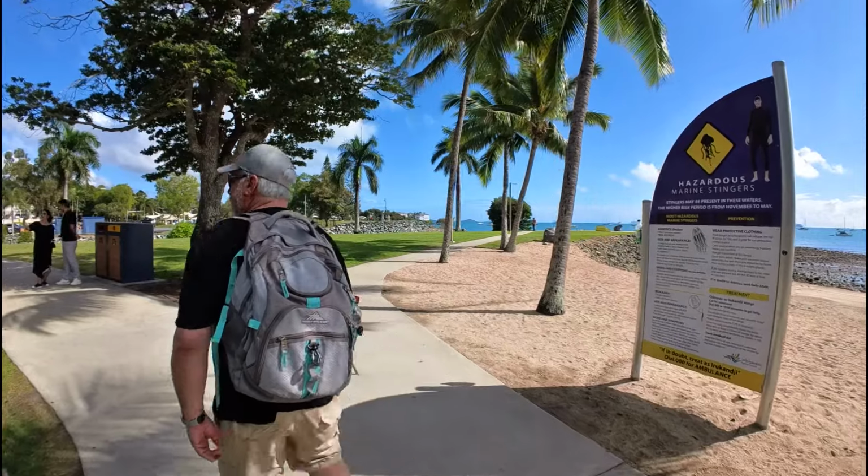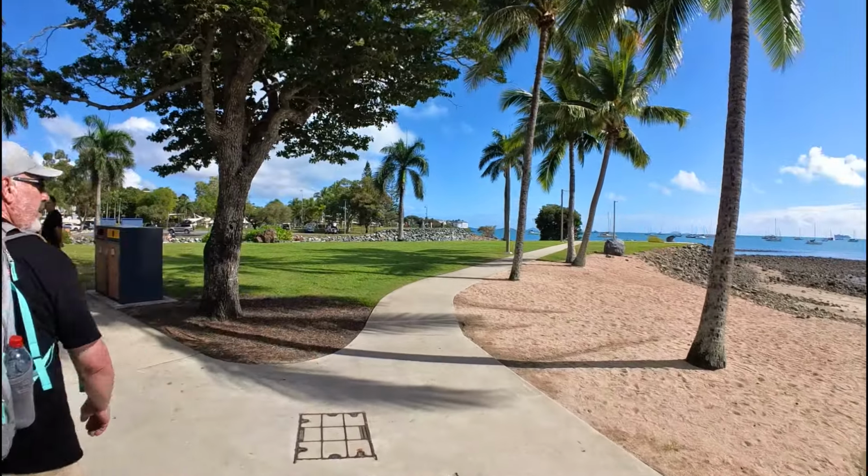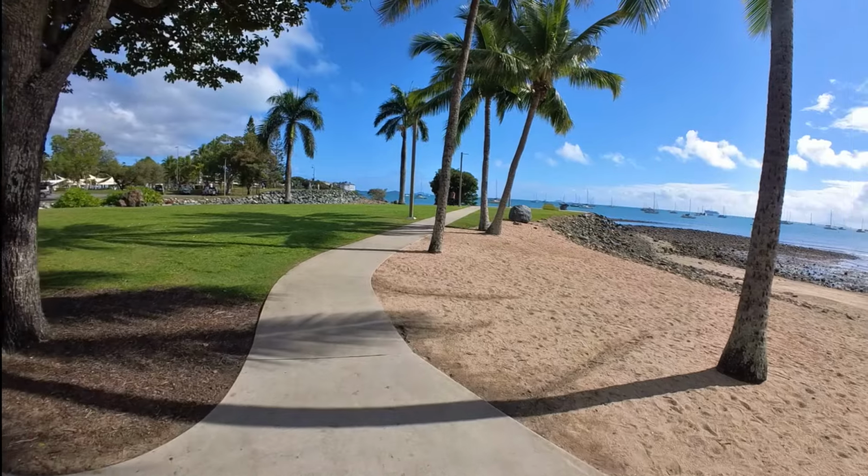Hey, let's go up to that. What's that up there? It's a dolphin on a thing. I'll go up here. I've got to go to the end from here.